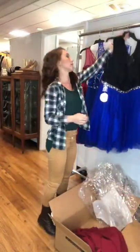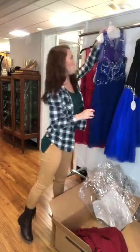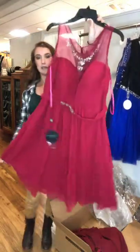Okay, so one more time, here's the navy one, and then the red one with all the sequins, and then the tulle blue. This one's super cute. I really like this one with the lace on top, and then the chiffon blue with all the beading, and then the last one was this burgundy that looks like the navy one.